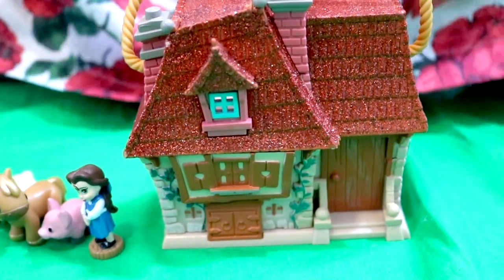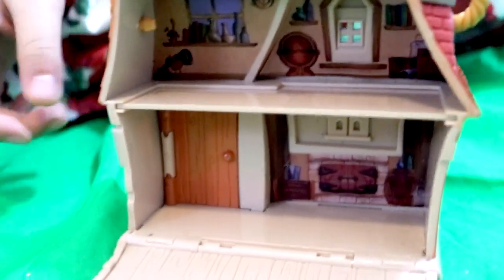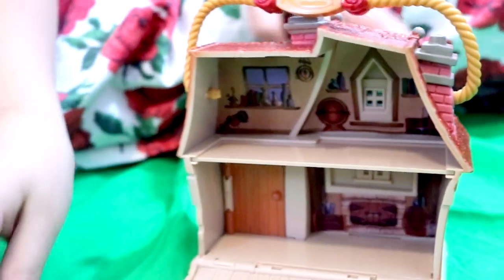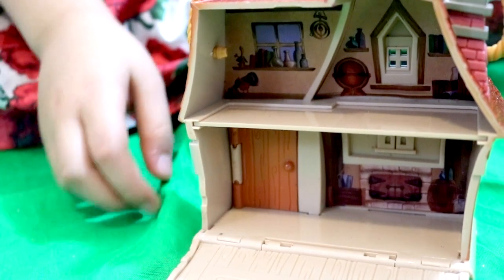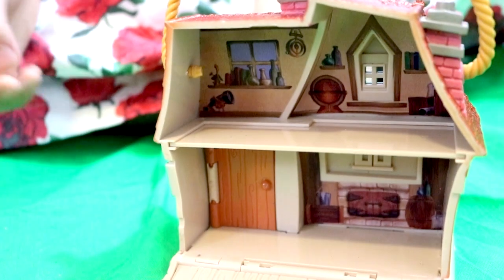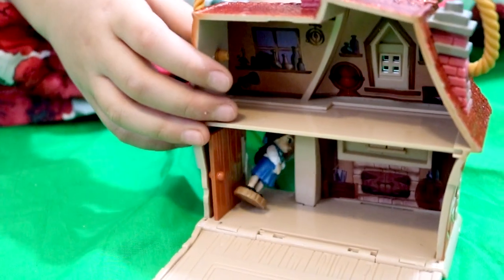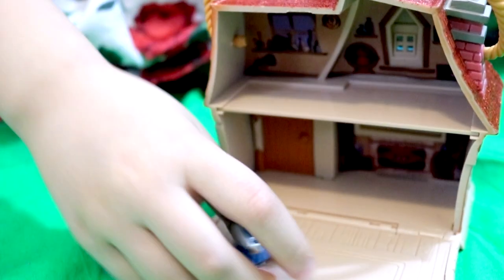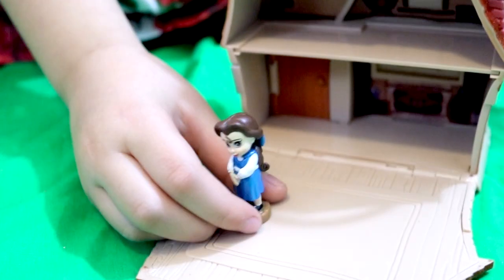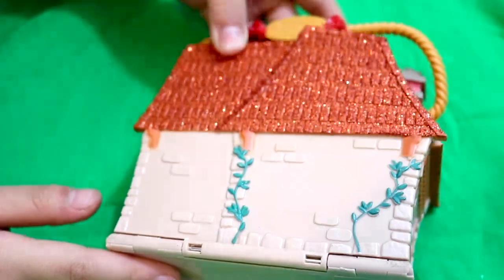And you can put them all in this house. And here's where you can put them in, which has some furniture. And you can also open the door. Knock, knock, knock. Who's there? It's me, Belle. This is my house. Come in. Oh, I need some furniture. Pack them up and go. And then you close it up. Like this.